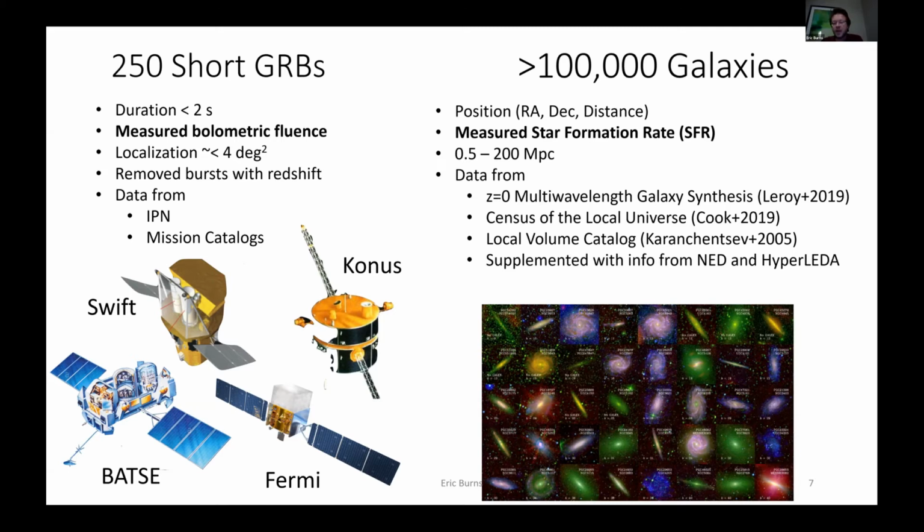The other catalog was our galaxy catalog. We needed the position, including the distance, the size on the sky, the angular size represented as an ellipse if it was available, and the measured star formation rate. We considered events just a little bit beyond the Milky Way and its satellite galaxies, and out to far beyond where we can detect the galactic giant flares that we've seen.